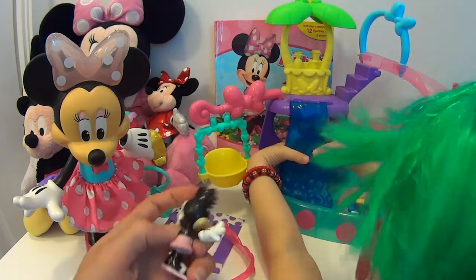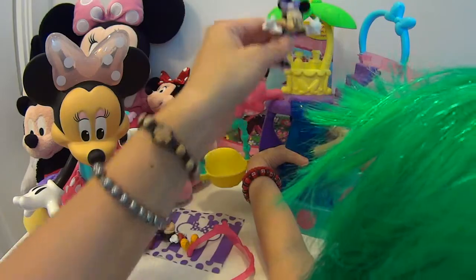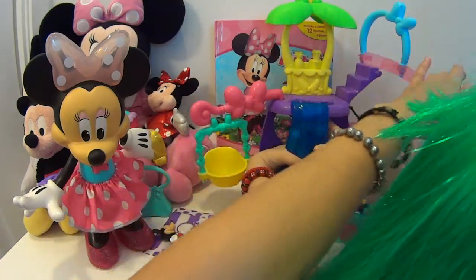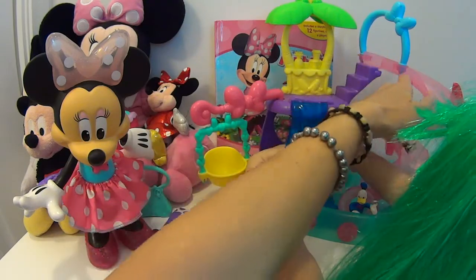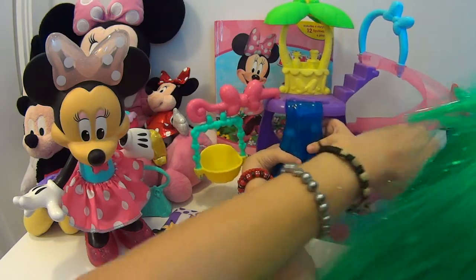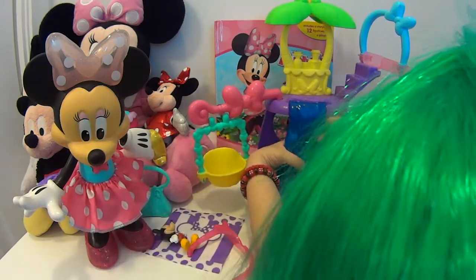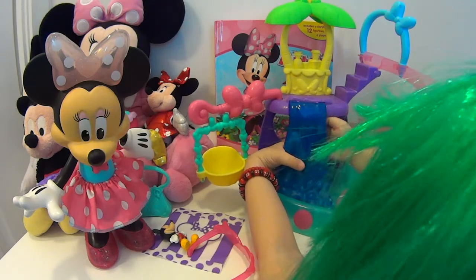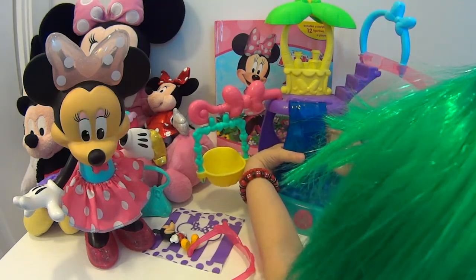Oh my gosh. Minnie says, okay guys, I'm going for some slide right here. Okay, good. I'm going down. Donald, make a space for me. And she's coming. Look. Oh my gosh, who is there? Minnie, who else? And Goofy. We cannot see them. Let's show them.